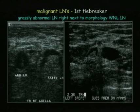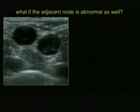So here's another case, even more severe: a perfectly normal looking lymph node on the left, and on the right we have a completely obliterated hilum. This would never happen in reactive lymph nodes. This is clearly going to be metastatic disease or lymphoma until proven otherwise. This might be a case, if we didn't have a breast lesion, where we'd want to do a core to make sure it wasn't Hodgkin's, but if we had a breast lesion, then we would assume it's metastatic disease and an FNA would suffice.